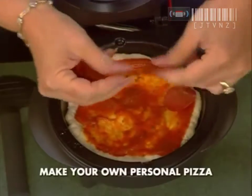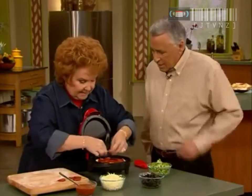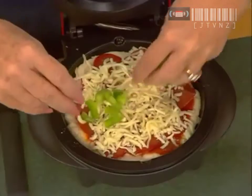Exactly. Now, this is that reduced fat turkey pepperoni. You'll never tell the difference, except it's not so greasy. So we can help you save a lot of calories here. A little light mozzarella. Do you like peppers? Sure. Okay, and how about some olives? Throw it on. Oh, more toppings.